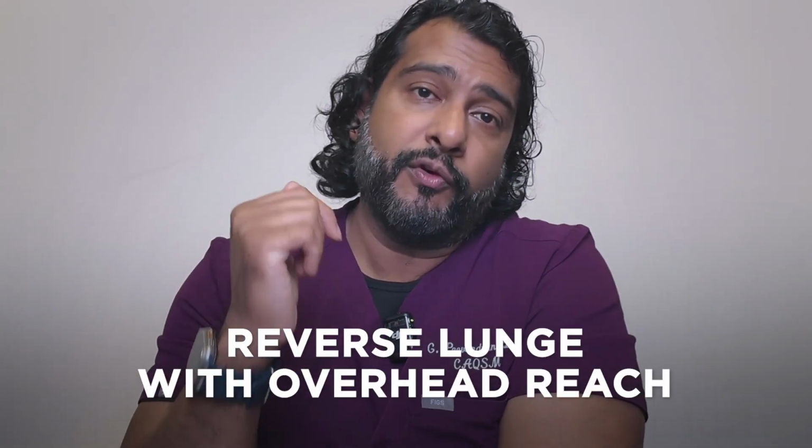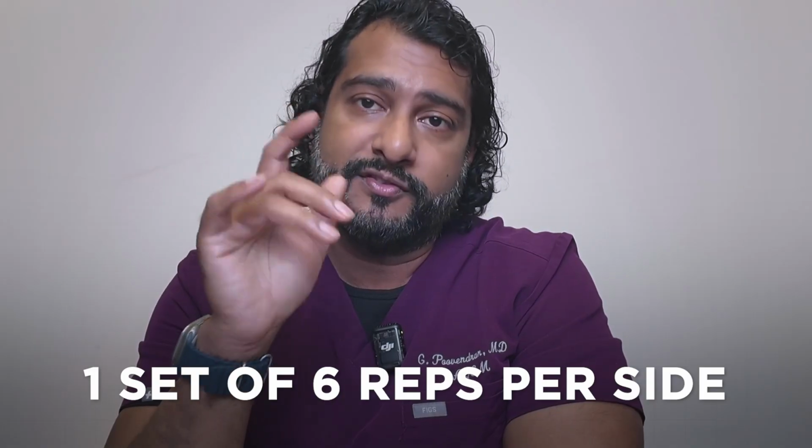Let me give you one move that you can start today that fits directly into this 10-minute routine. Today's move that I want to talk about is called the reverse lunge with overhead reach. Here's how you do it. You step 1 foot back into reverse lunge, kind of like you're taking a comfortable step backwards. You are going to lower your knee back towards the ground. As you lower your knee, you want to raise both arms straight up overhead, keep your chest up, and then push through your front heel to come back to standing. Switch legs each rep and aim for 1 set of 6 repetitions per side.